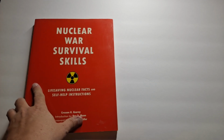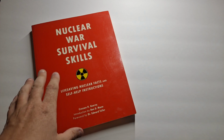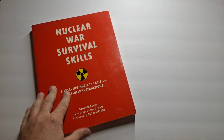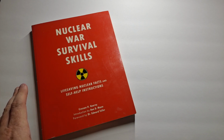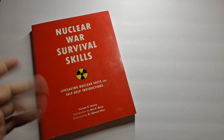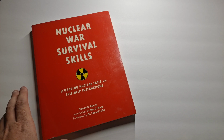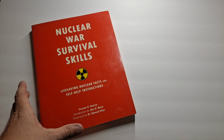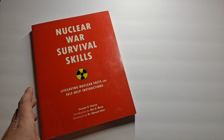So I'm all for knowing as much as I can about all sorts of topics. So this book is actually really interesting. This is pretty much a manual of civil defense. It contains information from the Oak Ridge National Laboratory during the Cold War.